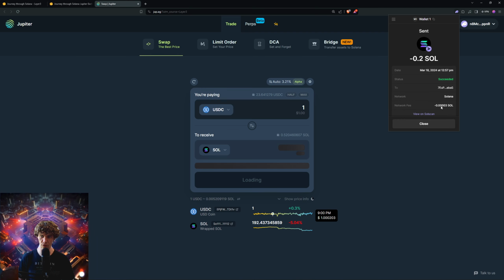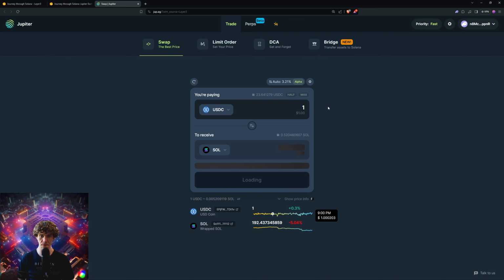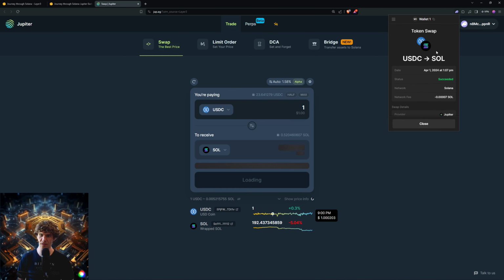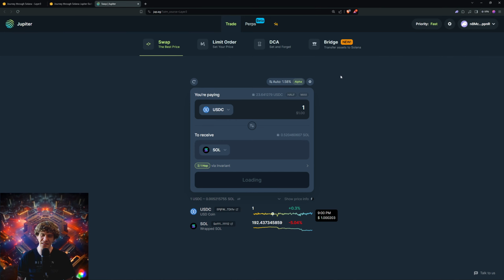I mean, look at this. The network fee 0.00003 Solana. Wow. Oh, wait, that was the wrong one. I was wondering what the heck that was. Oh, even better, 0.00007 Solana. And these are the typical fees on Solana. You get super low fees. That's why the meme coin trading has been all the rage on Solana.